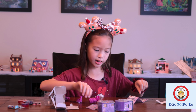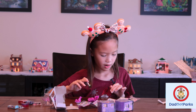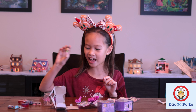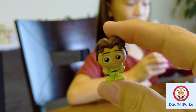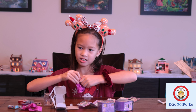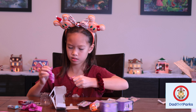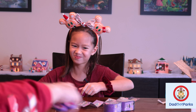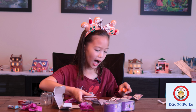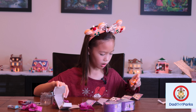Let's see what we got. Looks like we got Prince Naveen from the Princess and the Frog set. Oh, let me see him. Okay, now we're gonna open up the other one. Oh, he's cute. Oh my gosh, I know who that is. Yep, I got Tigger. No. Wait, no. That's not Tigger. I got Shere Khan from the Jungle Book.